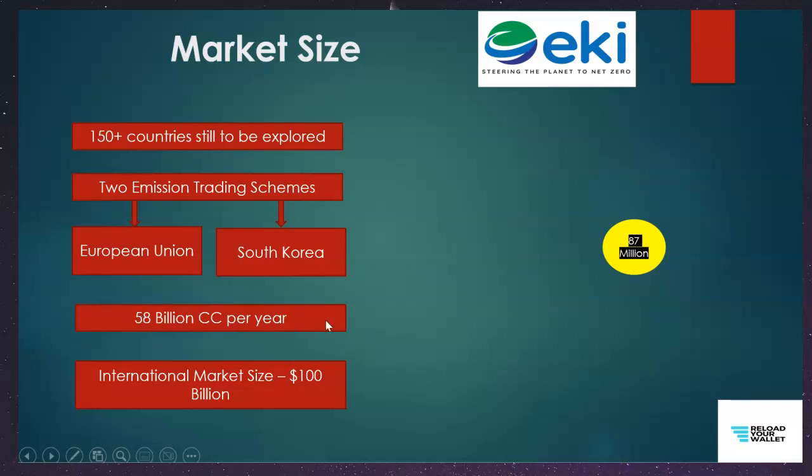58 billion carbon credits, and compared to this, the company has done only 87 million carbon credits in the last year. So if you see the difference, it's a huge difference, right? So this is the potential: from 87 million they can reach up to 58 billion per year. Now I'm not saying that 58 billion will be done entirely by them. That is a different kind of risk we can see in this stock, but on the potential side they can do a lot.